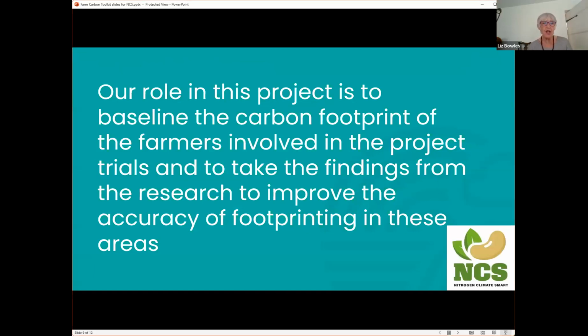Okay, so this is what we're doing in this project. We're involved in quite a number of the work packages within the NCS project, and our role is to provide, firstly, a baseline for all the farmers who are involved in the project trials. So we know where they're starting from before they start to implement changes in practice. But alongside that as well, we want to improve how our calculator deals with farmers who are growing and feeding pulses and legumes within their business. And this project will do a lot of research that will enable us to improve the accuracy of footprinting in these areas. And for us, that's really brilliant. Obviously, that information will be available to all calculators, but all the time, we're very much committed to wanting to be able to, as accurately as possible, measure farmers' greenhouse gas emissions. Okay, thank you. If you'd like to move on to the next slide.